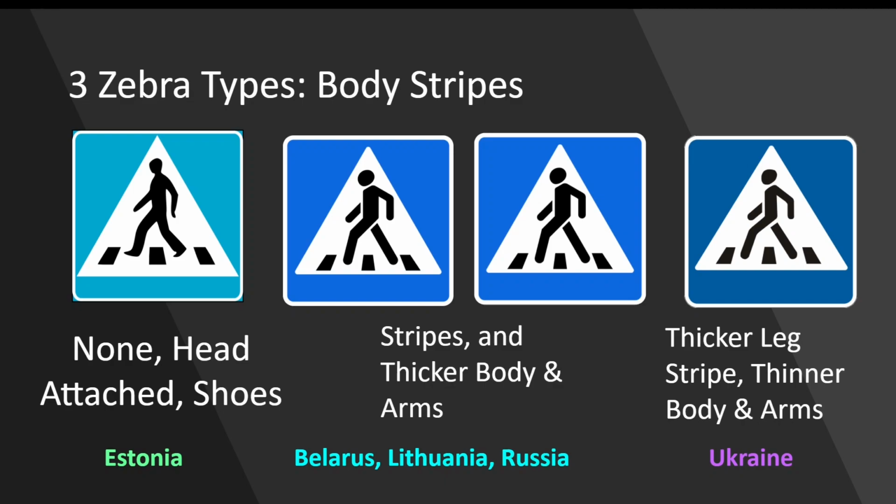The next 2 are quite difficult to separate. But if you look carefully or in good enough detail, the Ukraine pedestrian crossing sign is a lot less bulky. It's a lot skinnier than the Lithuania and Russia sign. But also, another good thing to look out for is the stripe that separates the body from the leg. And in Ukraine, the actual line is thicker than the Lithuania and Russia.